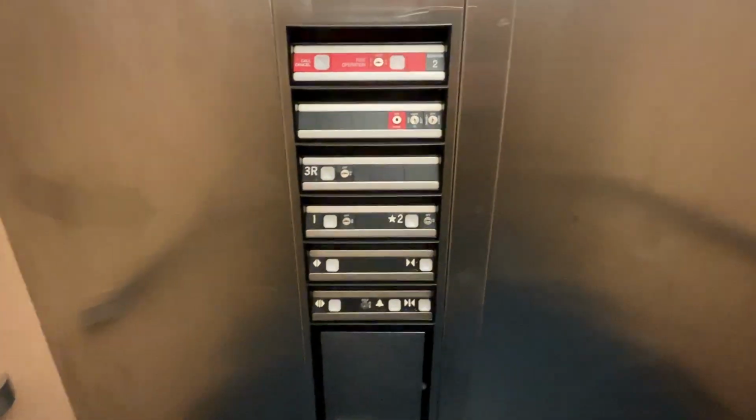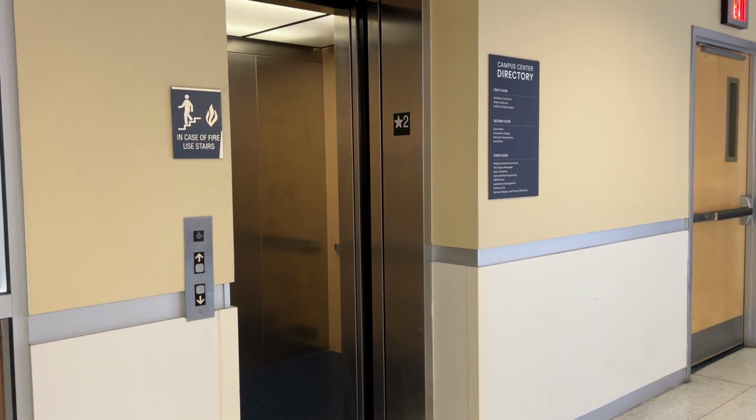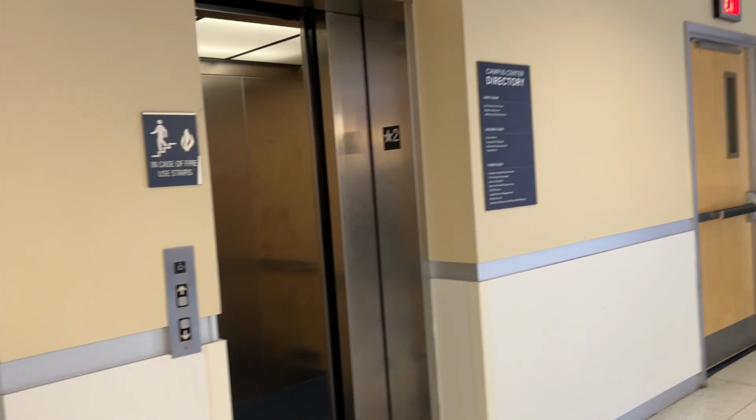This elevator's probably installed early enough. It's probably Schindler, not ThyssenKrupp. I could be wrong. Go back at 2. That's going to be it.